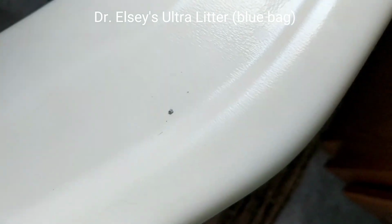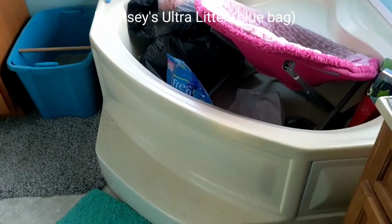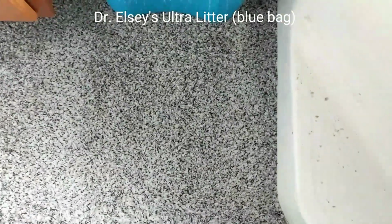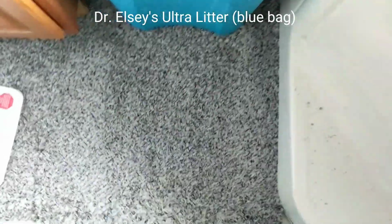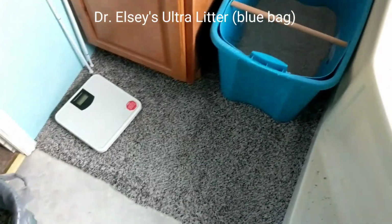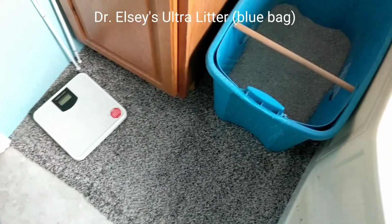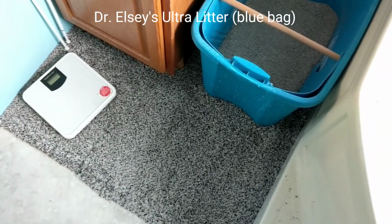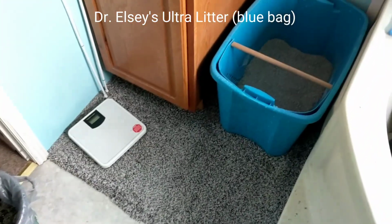But we have a granule way over here on this far end of the tub. So it does track, but considering the length of time, it's not too bad, and we're not going to be able to see any of the litter that's in this carpet here. I just go to the furniture store and ask them for reject leftover carpet and use that for my litter mats. It works just as good, if not better, than the expensive ones that are too small.